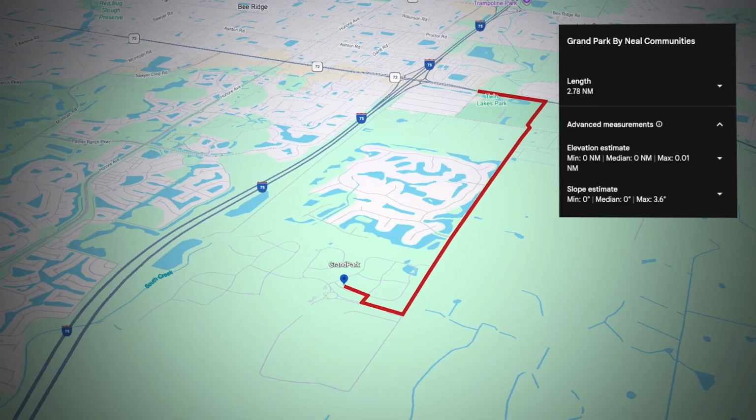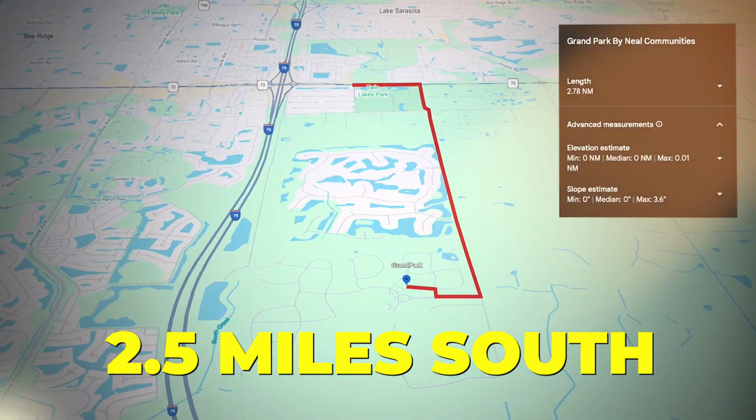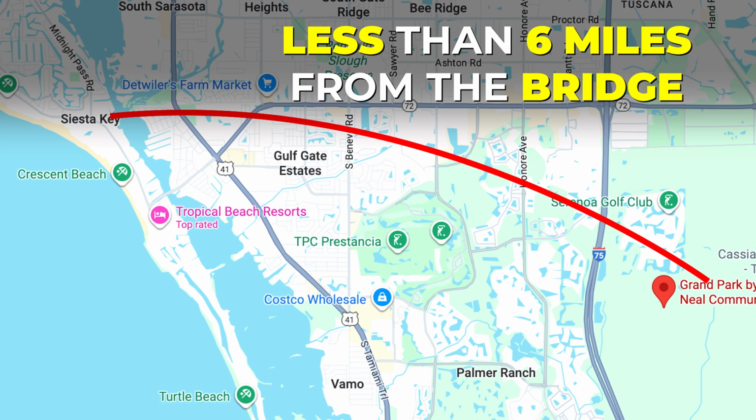Grand Park, built by Neo Communities, is tucked away off of Clark Road about 2.5 miles south and less than a mile east of I-75. So if you're somebody who commutes a lot for work or just likes the idea of being close to the intersection of I-75, going up and down the interstate, then this is going to be a great location for you. Not only that, but because Grand Park is just east of I-75, you're not very far from Siesta Key Beach. Actually, you're less than 6 miles from the bridge onto Siesta Key in a straight shot down Clark Road.